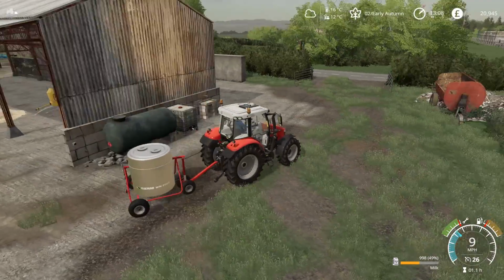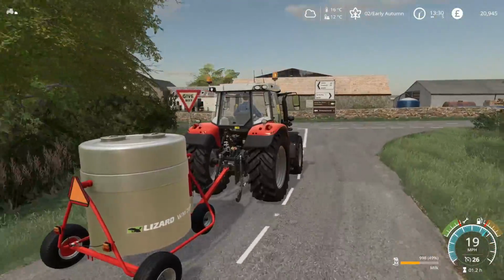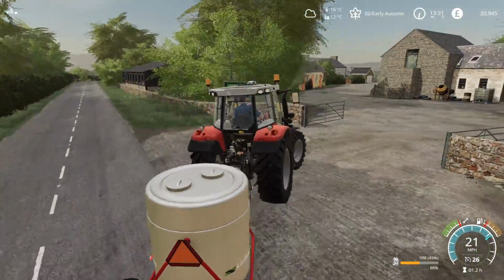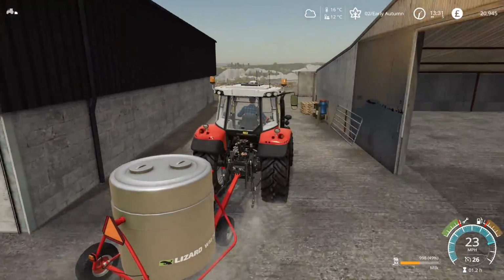So that is the calf work done for today. I think I'll probably keep this in the same place as where you fill the milk up from, around the milking parlour. Otherwise I'm just going to lose it, and it's just a good place to keep it anyway. Saves keeping it in a shed and taking up space.